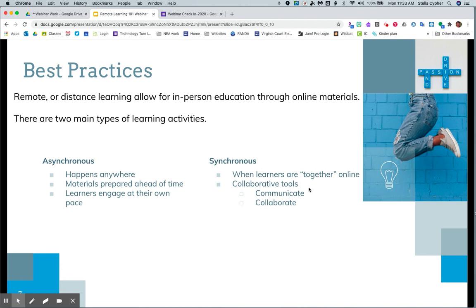Synchronous is what we do when we are together online. We can collaborate, although you can collaborate in both synchronous and asynchronous manners. We're going to be thinking about ways that you can collaborate with students when their classroom is going to be different. What can they collaborate on, even if they can't be within a few inches of each other? So whether your class is asynchronous or synchronous, it is both. Both of those are types of online remote learning.